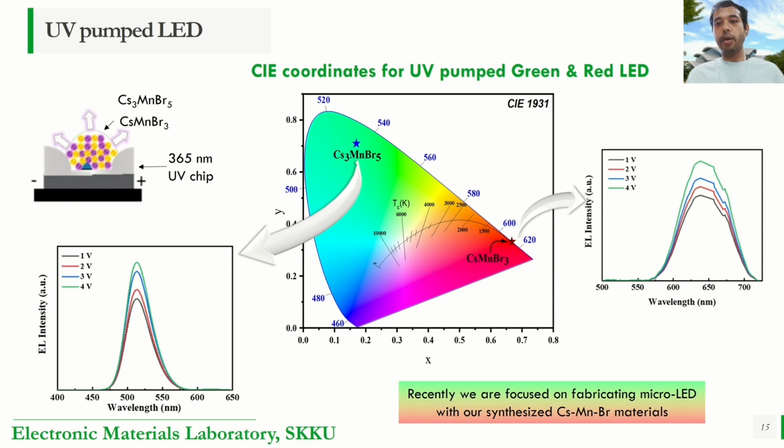When we plotted the luminescence that we achieved from the LEDs, we can see a bright green emission from Cs3MnBr5, and with the increase in the voltage, the emission level increased. Similarly, in the case of CsMnBr3, we achieved red emission, and also in this case, with the increase in the voltage, the emission level increased. Based on our research, now we are focusing on fabricating a micro LED with our CsMnBr material, and we are also trying to develop an inkjet method for printed LED displays.